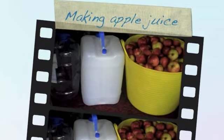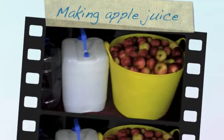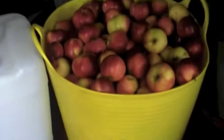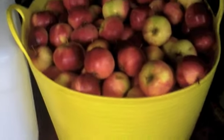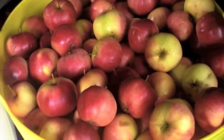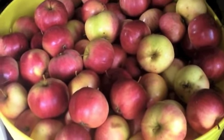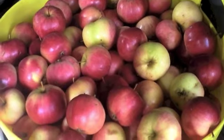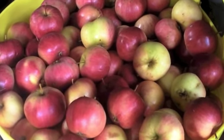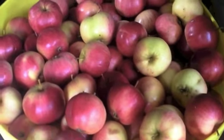So, two containers there, and a tub of apples, which I've taken off the ground. Had them out here in the cold garage. I'm now going to take them to Orimattila, to Artjärvi, and see if they can make some juice for me.